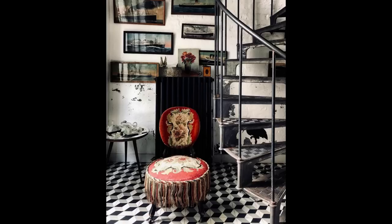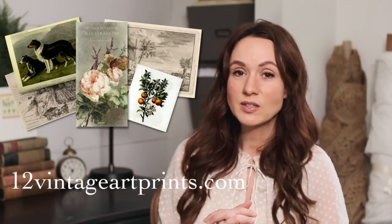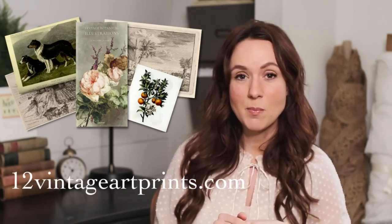Now, when you want to decorate your wallpapered walls, you're going to look at the messy, really collected gallery wall, which, by the way, I can send you some free prints if you would like to add those into your wall. Go to 12vintageartprints.com and I'll send those to your inbox.